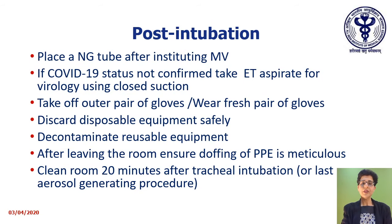After instituting mechanical ventilation, a nasogastric tube should also be placed, and in case the COVID-19 status of the patient is not confirmed, then one should take this opportunity to take an endotracheal aspirate for virology using a closed suction system. After the procedure is done, the outer pair of gloves should be removed and a fresh pair of gloves should be donned. The disposable equipment should be discarded safely and the reusable equipment should be decontaminated. After leaving the room, please ensure that the doffing of PPE is meticulous. After 20 minutes, the room should be cleaned carefully.